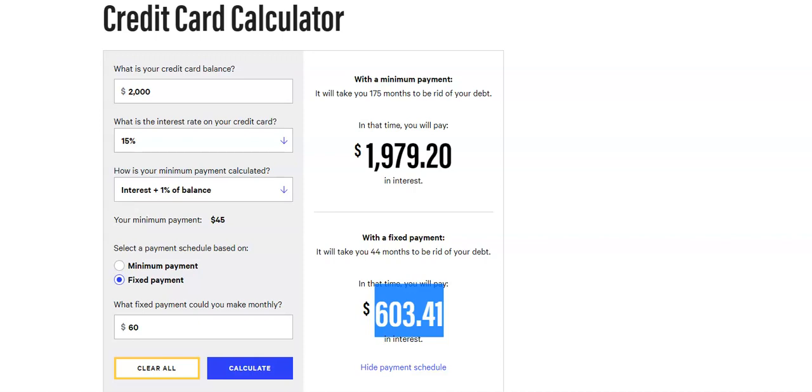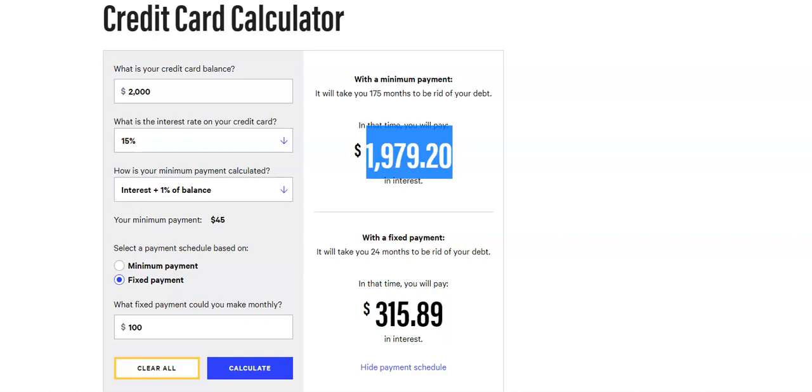I mean, if you could pay $100 a month, now you're down to having it paid off in 2 years, and you're only giving the credit card company $300, which is way different than this. The problem is most people don't understand. They just pay whatever the bill tells them to pay, which is the minimum payment, and they get stuck in this trap. The credit card company wants you to be owing them money for a long period of time. That's how they become very wealthy.